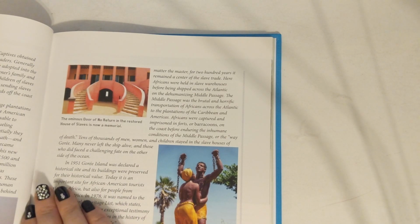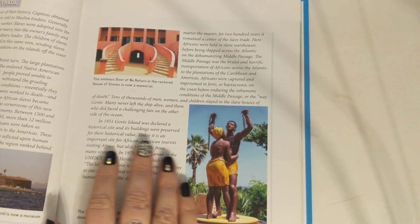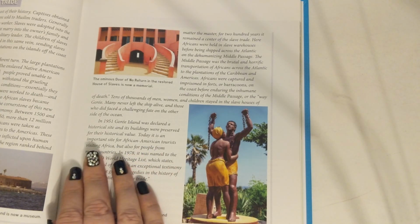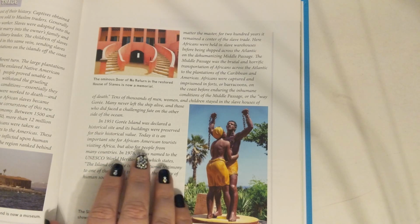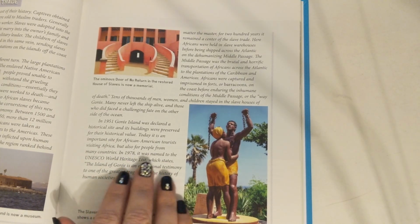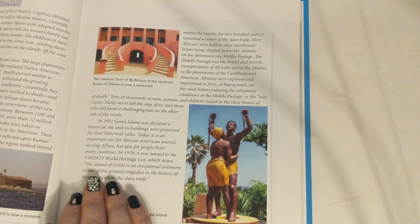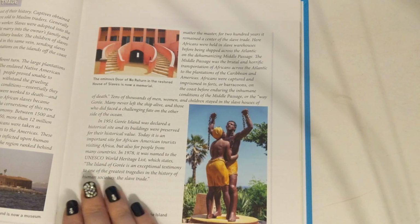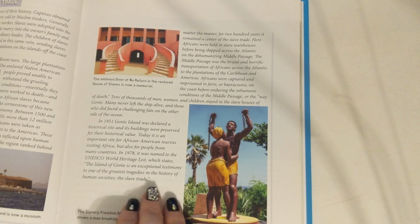In 1951, Gorée Island was declared a historical site, and its buildings were preserved for their historical value. Today it is an important site for African American tourists visiting Africa, but also for people from many countries. In 1978, it was named to the UNESCO World Heritage List, which states, "The island of Gorée is an exceptional testimony to one of the greatest tragedies in the history of human societies, the slave trade."